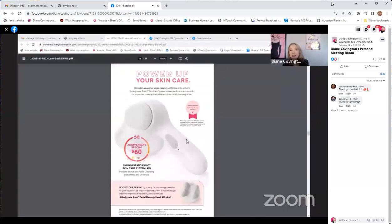All right. Another thing that's being featured in the lookbook is this brush. Now, what I love about the Sonic brush is not only is it amazing, but gang, look at the price. They dropped it for our anniversary. So from 75 to 60, that's a $15 discount. That's exactly 20%. So they're giving you 20% off.